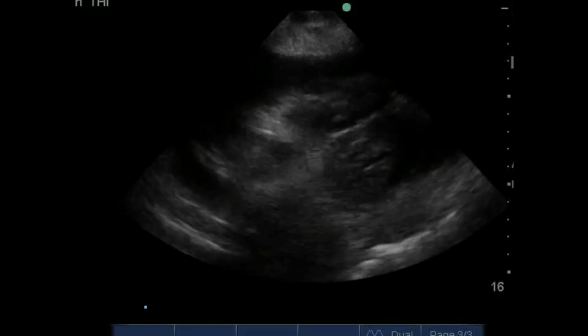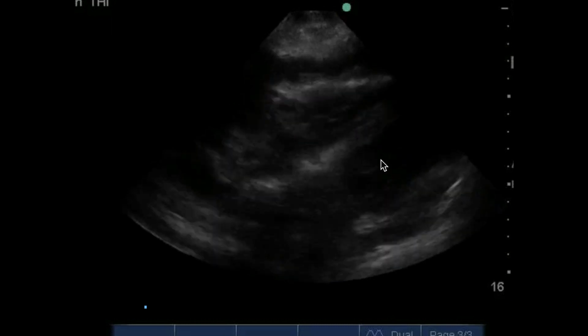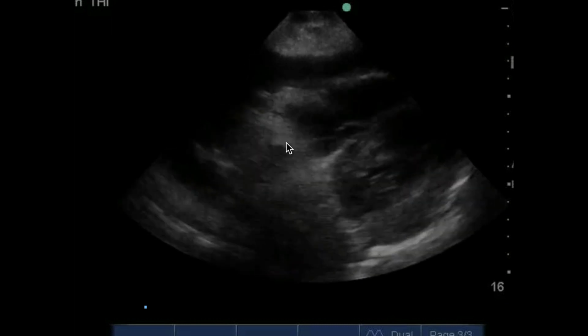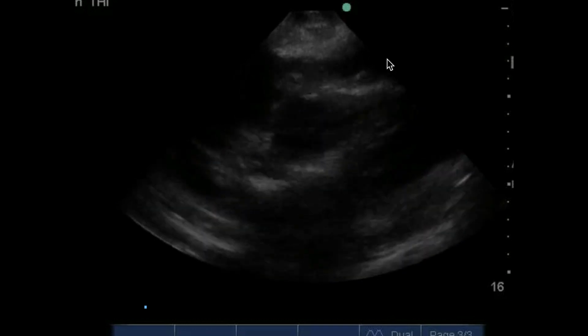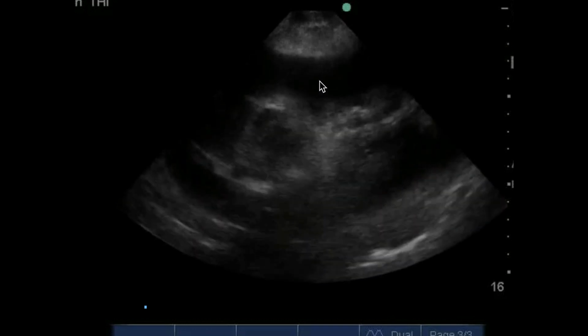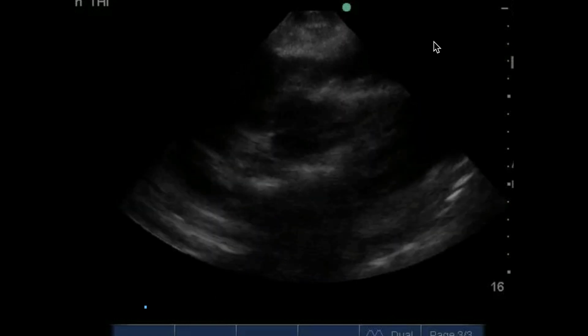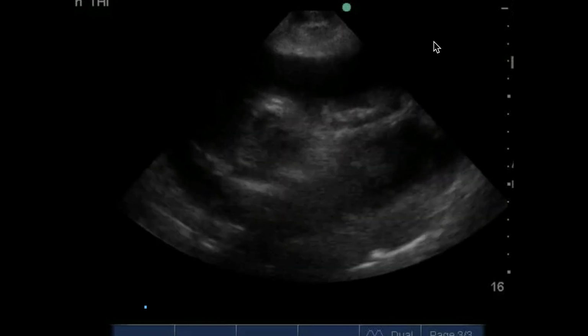And this is a subcostal view of the heart, and the left ventricle's down here, the right ventricle's up here, the right atrium is right here. And all of this here is fluid that's around her heart. And her heart's actually dancing back and forth, or there's a trampoline effect. This is not a pulmonary embolism, my friends.